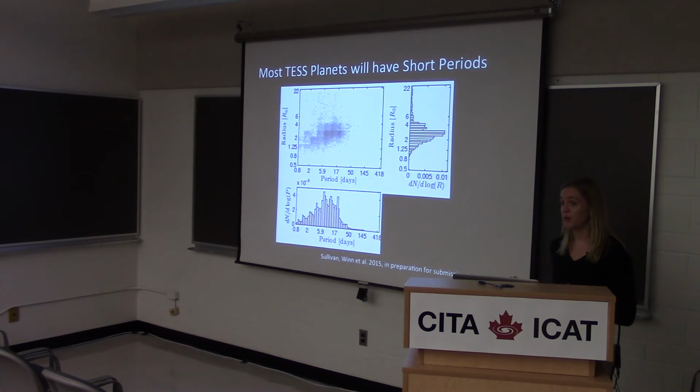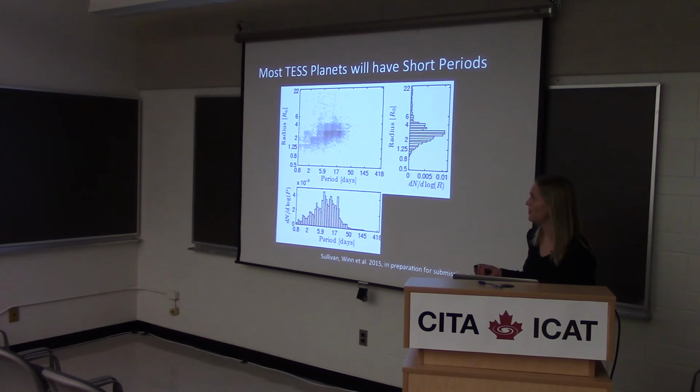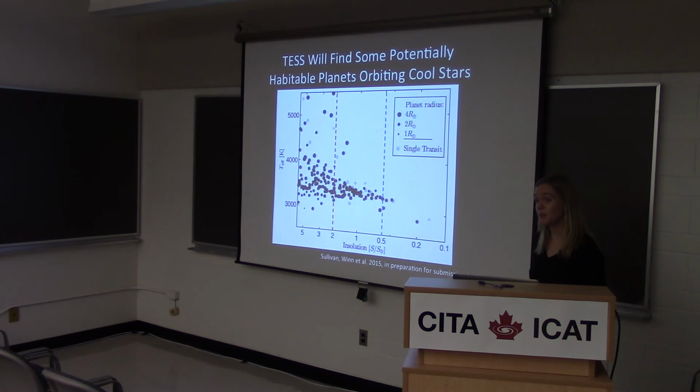Here's a distribution showing how the radii and periods of the planets found by TESS compare. So here you can see the histogram of periods, and here are the radii. And the big thing is what you would expect from Kepler, just that you're more likely to find little planets in shorter periods and bigger planets at longer periods, where most of the TESS detections will have periods of 10 days or shorter. Some of those might actually be small planets orbiting in the habitable zones of their host stars, just like that 3-planet system from TESS.